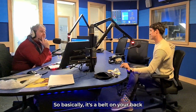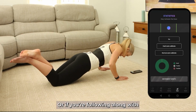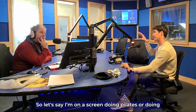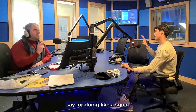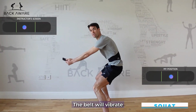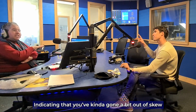So basically it's a belt on your back and you can see your back position on an app, or if you're following along with a video. So say I'm on a screen doing Pilates or gym work or back rehabilitation, you can see what your back position is and then you can see what mine is as well. So if we're doing a squat and you're rounding your back, the belt will vibrate, and you'll also see the sensor go out of position. So it's indicating that you've gone a bit askew.